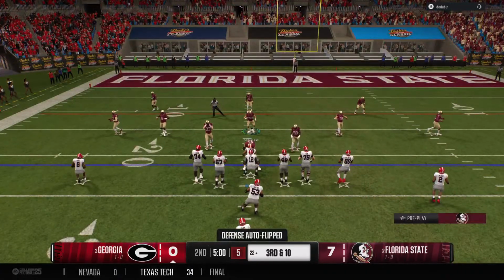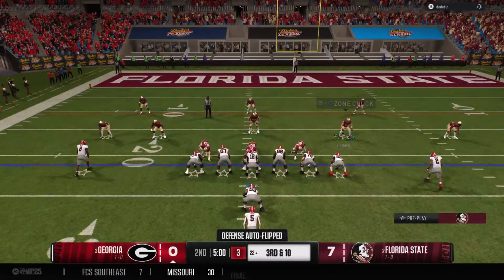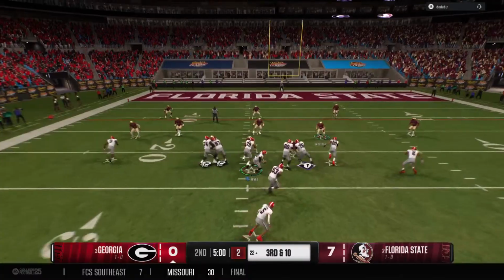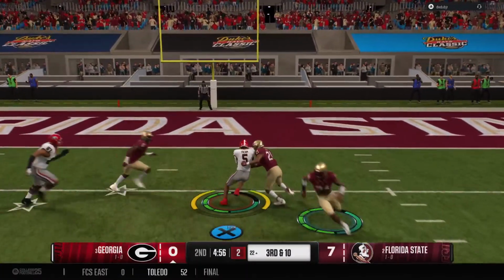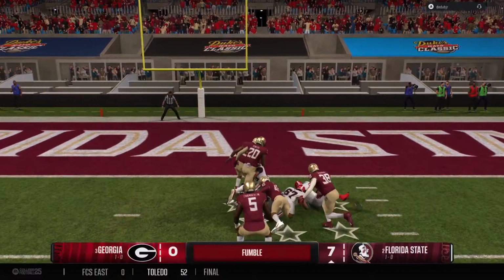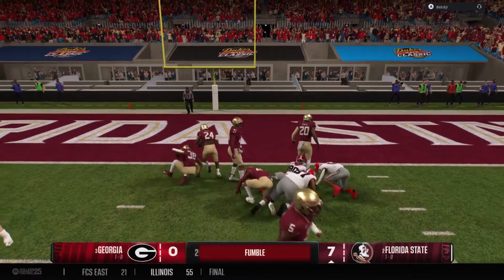A big play here after the break. Offense trying to convert here on third down. And now the handoff. The ball is loose. Looks like the defense has it.